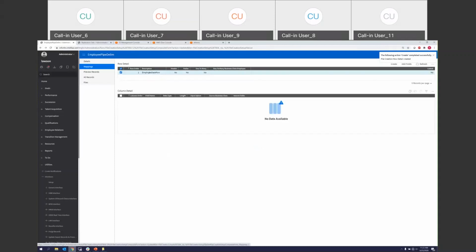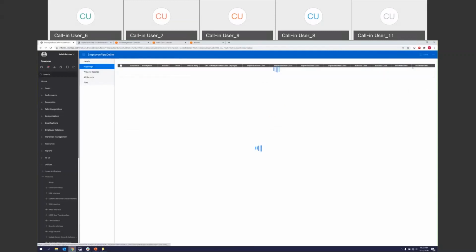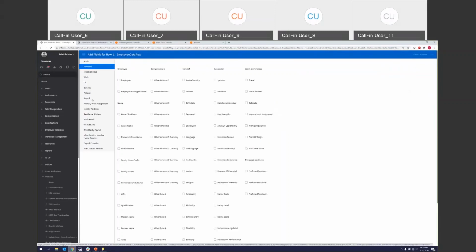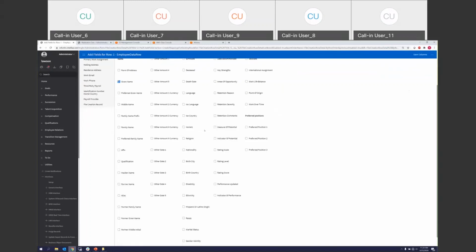So what columns do I want in my data row, basically? Click this Add Fields button, and then I'll go do that kind of quick. We'll click on our data row, click Add Fields, and it gives us a selector. So what options are available? We can pull some information from the audit log, different tabs here that are available. I'm just going to pick pretty basic information. I want the employee number, I want the first name, and I want the last name.